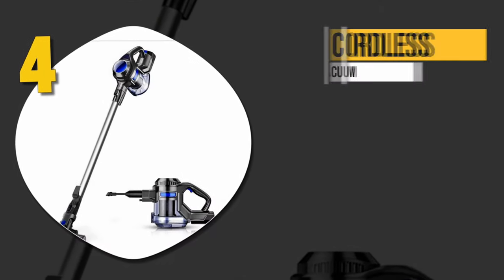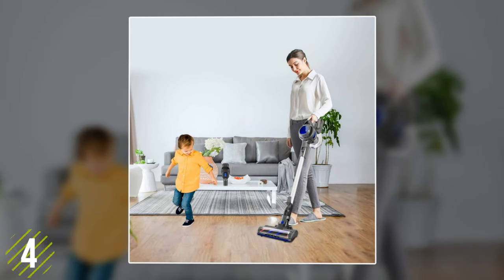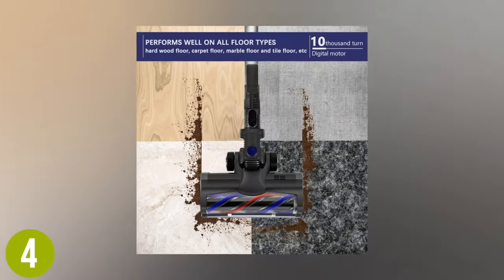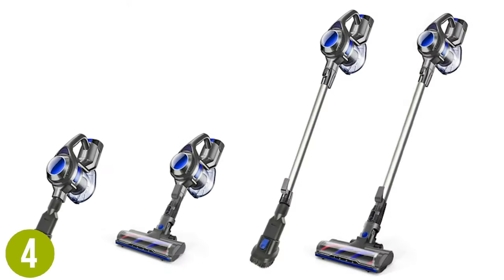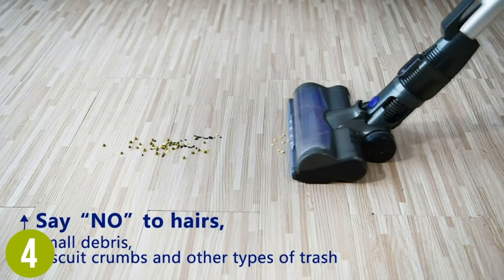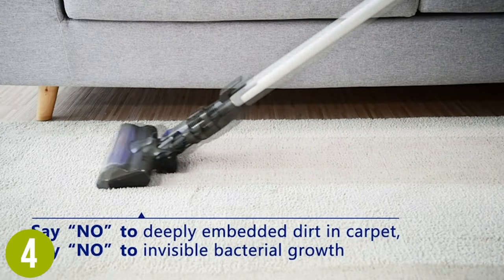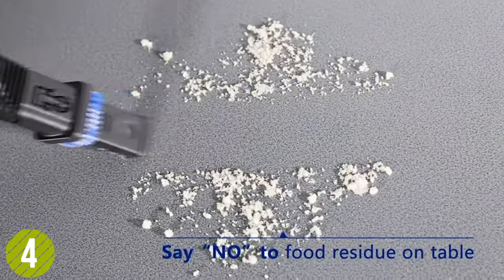Number 4. Musu Cordless 4-in-1 Stick Vacuum. The Musu Cordless 4-in-1 shines in its affordability and versatility. It is a quality cordless option that has 4 configurations, making it suited for most tasks. It's always handy thanks to the included wall mount, and the LED light attached to the power head is nice as well. Not only is it quick and convenient, but it also has HEPA filtration for thorough cleaning. It doesn't have the power found in some other options, but this vacuum is easy to love. Another excellent budget option.